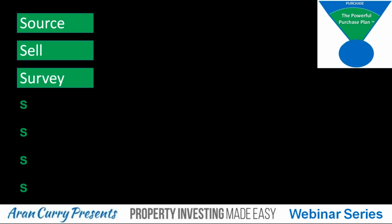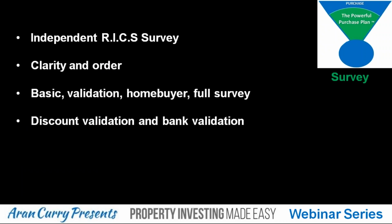We generally pay anywhere between 150 to 180 plus VAT for an independent survey. That's a RICS surveyor that you should be looking for, okay? Royal Institute of Chartered Surveyors. It's an independent survey, and you're going to them independently and saying, look, I'd like you to go and value this property. Now, what do they always say to you?